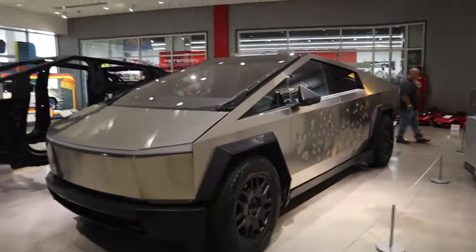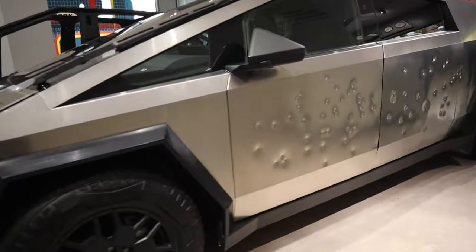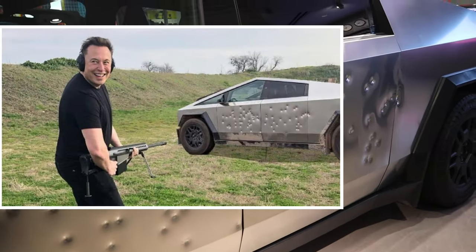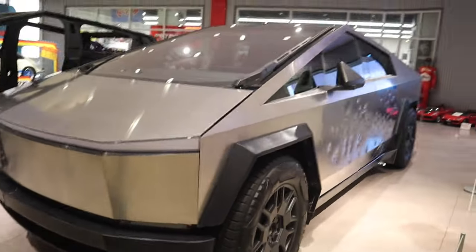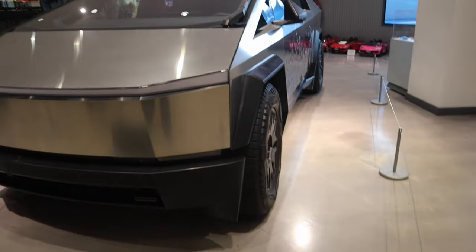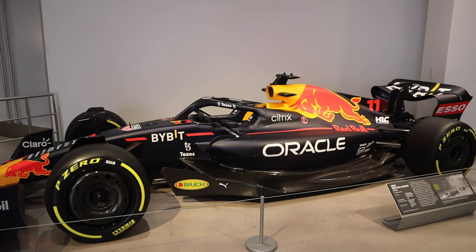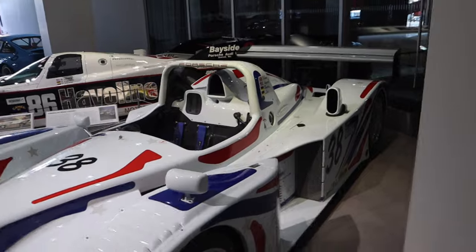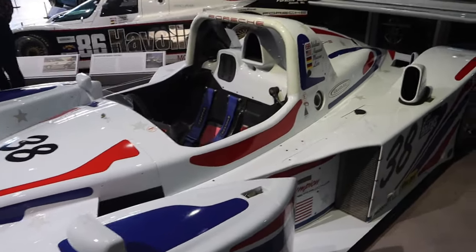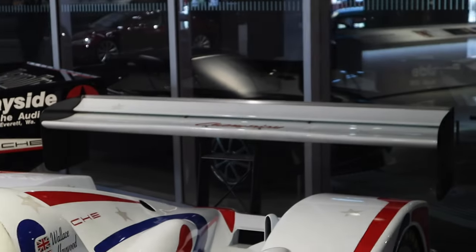One more time. The Cybertruck. I've only seen the Cybertruck. Those bolt holes? Wow. The Red Bull Racing. Look at that race car. No windshield. Look at that big wing.